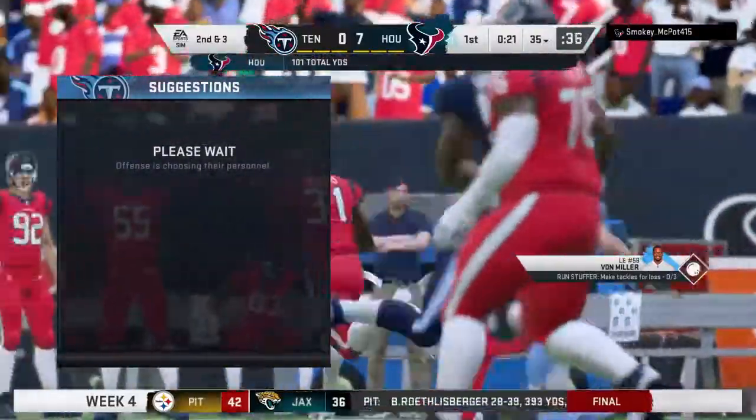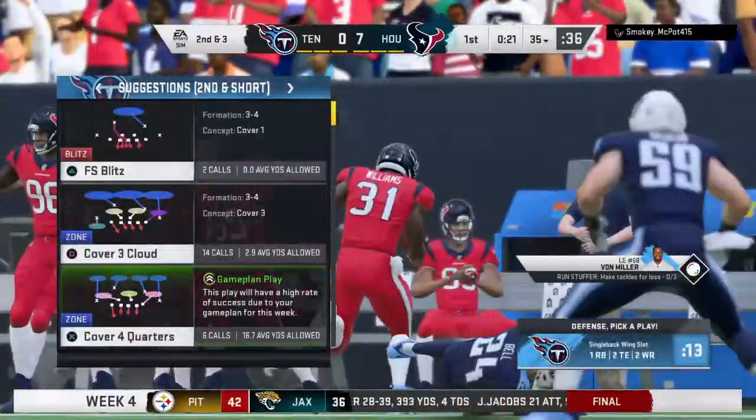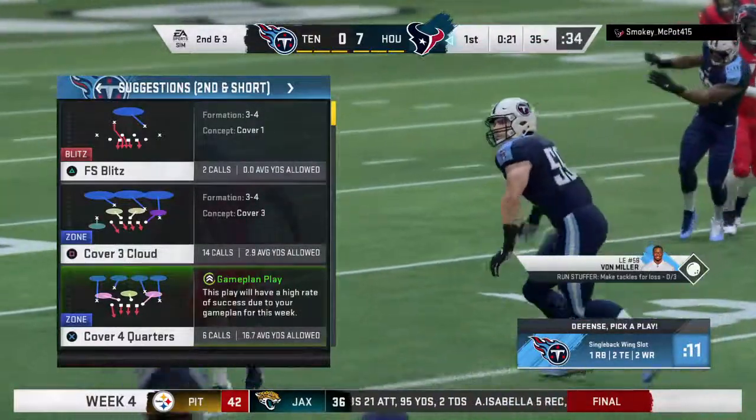Getting the sense, Charles, they are going to put a big emphasis this afternoon on the run game. And why not? What we're seeing so far, it's working pretty well from them.